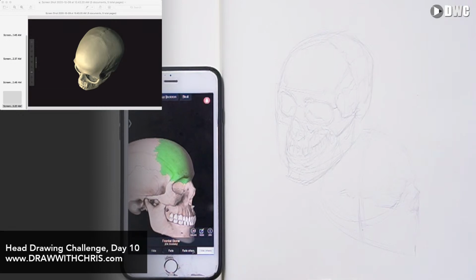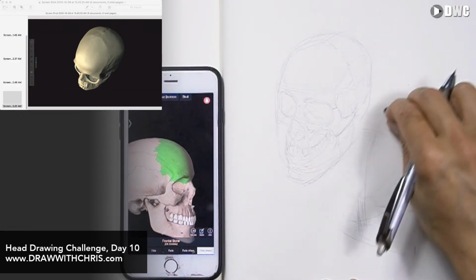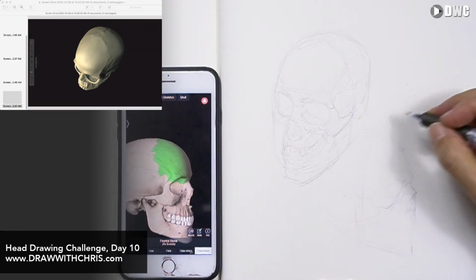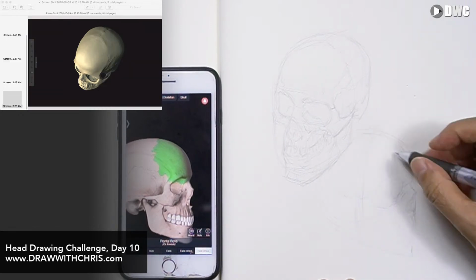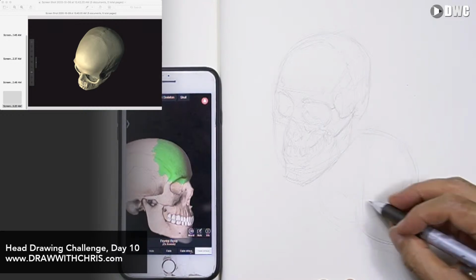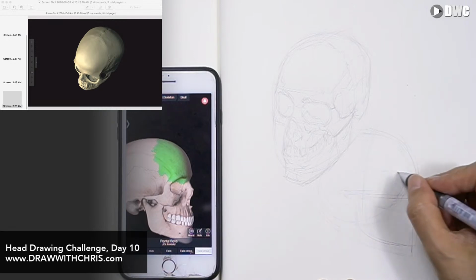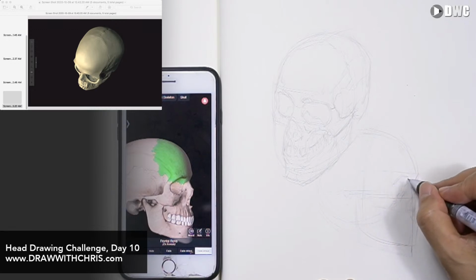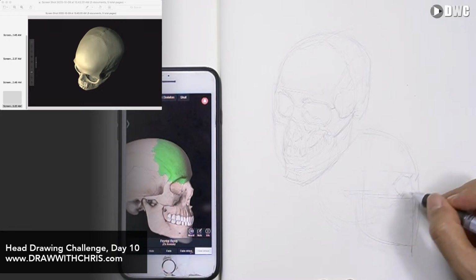I should probably not draw it so close. I don't know why I did that. I'm not running out of paper. Just wanted to look cool, I guess. Oh, I got to move my whole skull forward. It's okay. Just more mileage. So I just want to get my bearings.